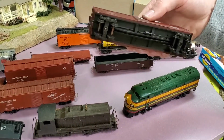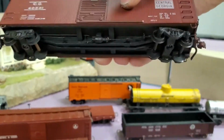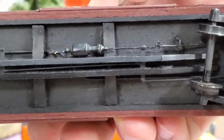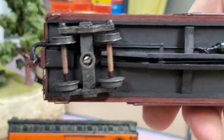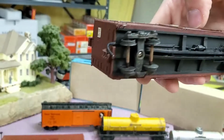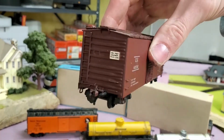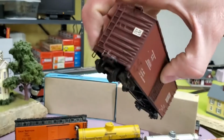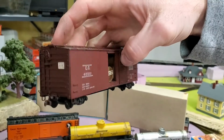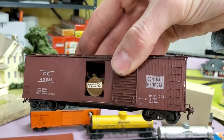The last car I have here is actually made entirely out of wood. I'm not sure if it was scratch-built, but it has been detailed heavily. Underneath, we can see the air brake cylinder, as well as brake lines and a tiny little chain there as well. The trucks have actual springs in them too. There are even air hoses for the air brakes and an uncoupler rod that is operational. The inside has been detailed too. There's a hobo going along for the ride.